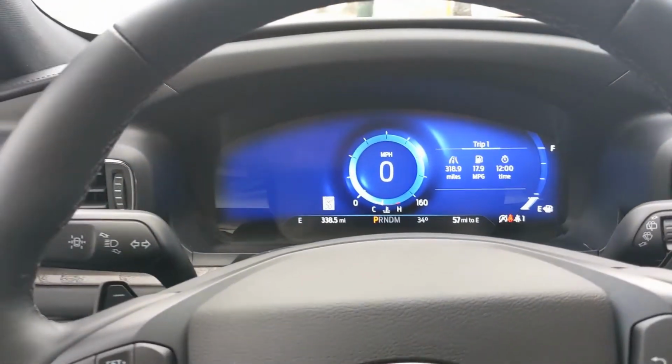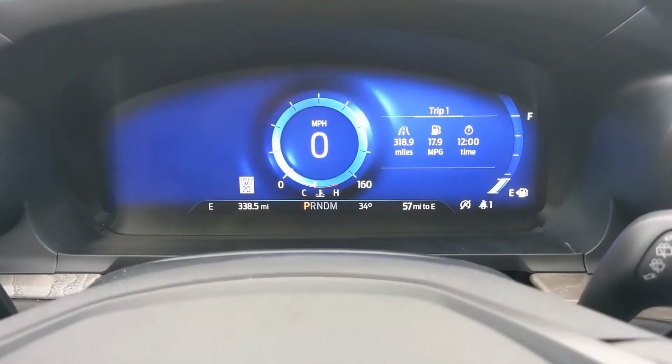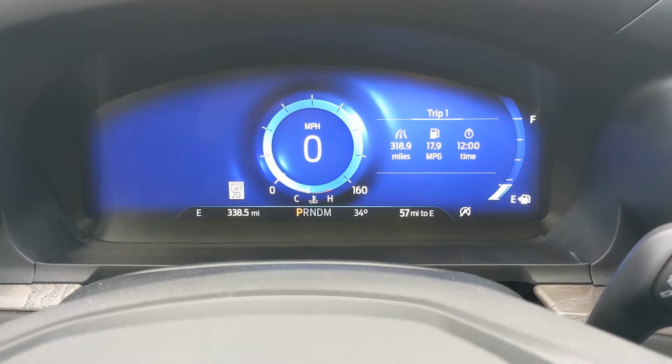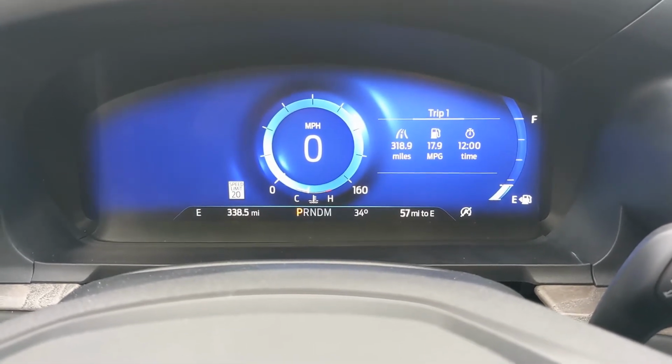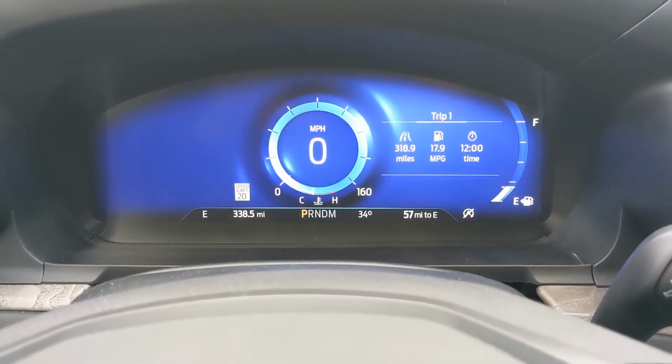All right, guys, we're back here in the driver's cockpit and wanted to show you again that 12.3-inch LCD screen that Ford is now using on a lot of their vehicles, and they haven't skimped here on the Explorer Platinum Edition either. So you've got this beautiful screen, nice soft blue, giving a lot of the information.